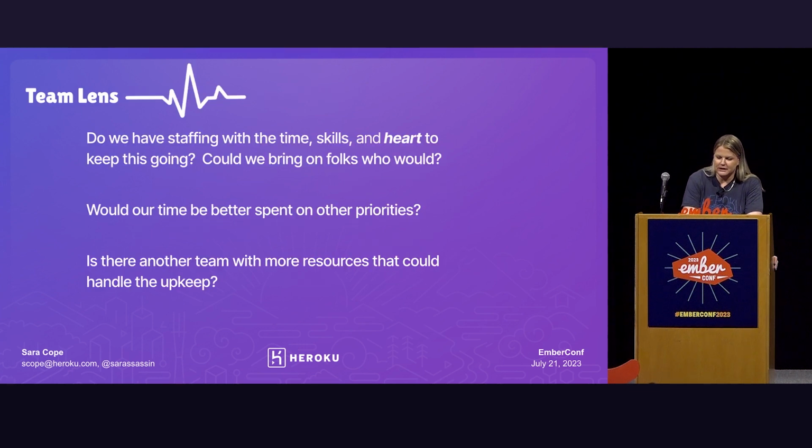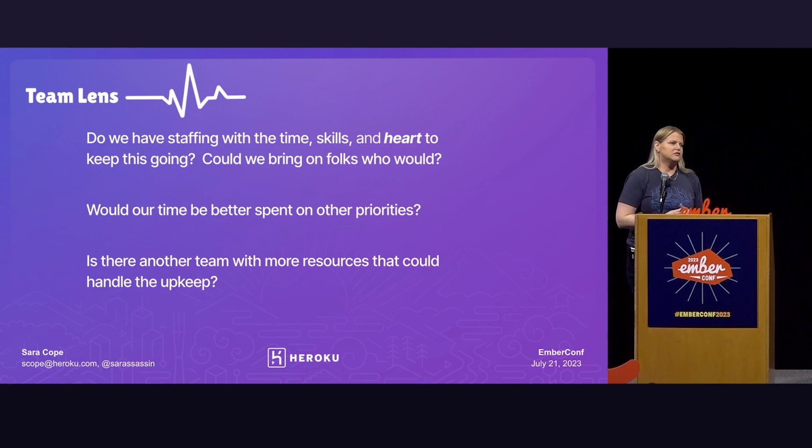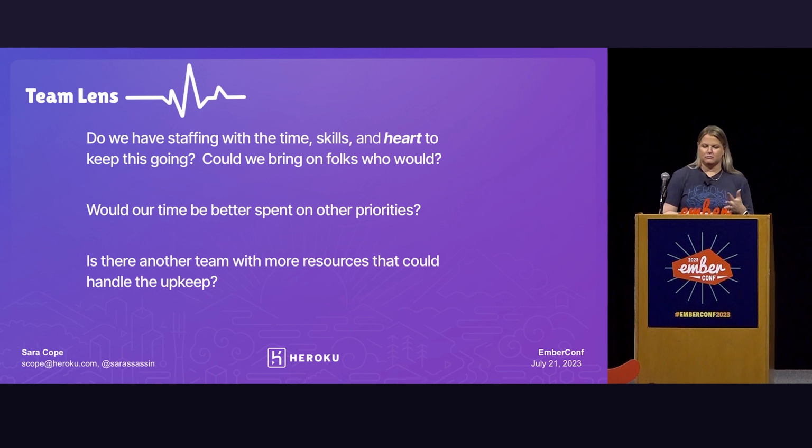So first, taking a look at this from the team lens, here are some questions that you might want to ask yourselves. And the first one is, do we have the time, skills, and heart to keep this project going? And I think that heart piece is super important. Last year on our team, we had a member who was the SME for a project and really didn't want to be. They didn't have the drive to really properly give that project the care and feeding that it needed.